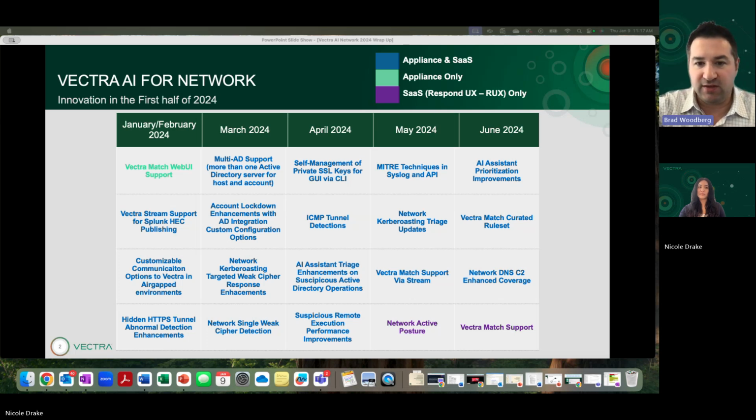We added the Vectra Match curated rule set, which is an OEM version of the Proofpoint ET Pro rule set. It's kind of the industry standard. Full disclosure, I ran that for 6 years, several years back prior to my 3.5 years here at Vectra. But yeah, it's the industry standard rule set. So now out of the box, Vectra Match has the ET Pro rule set. So you have rules, you don't have to go commandeer any or write them yourself.